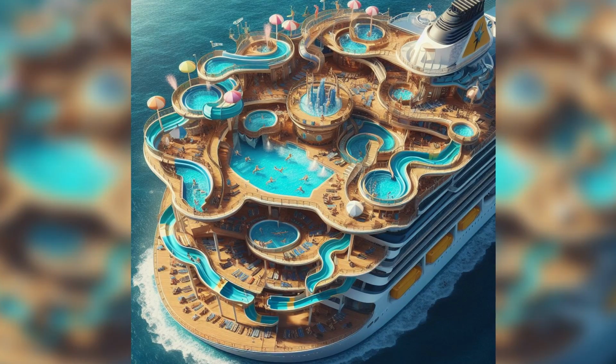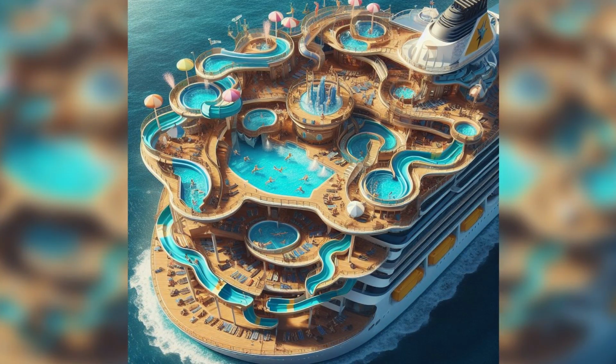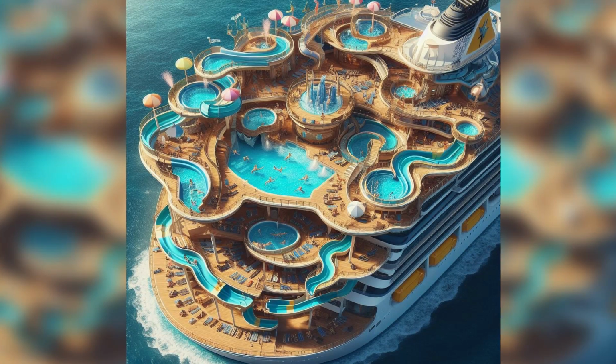As someone that loves having a lot to do on a cruise ship, I'm also digging this version that AI created. The back half of the ship is insane.